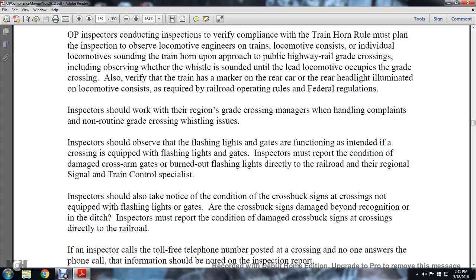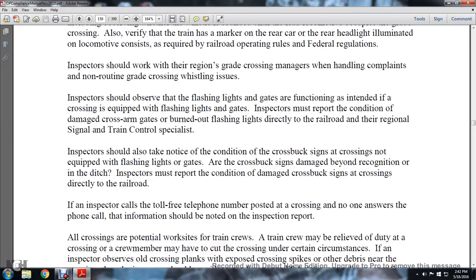Inspectors should observe whether the flashing lights and gates function as intended at crossings equipped with flashing lights and gates. Inspectors must report the condition of damaged crossing gate arms and burned-out flashing lights directly to the railroad and to their regional signal and train control specialists. Inspectors should take notice of the condition of the crossbuck at the crossing, noting whether it is equipped with flashing lights and gates, and whether the crossbuck and signs are damaged beyond recognition or in the ditch. Inspectors must report the condition of a damaged crossbuck sign at the crossing directly to the railroad.